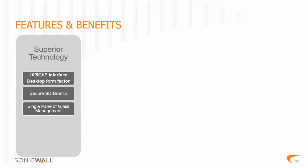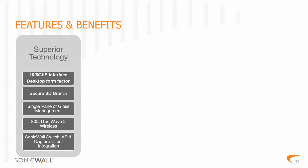Now, moving on from that single pane of glass management, what we get here is the AC Wave 2 wireless. About 1.5 to 2 years ago, we launched our AC Wave 2 generation 2 appliances with our 200 series wireless appliances, and fantastic appliances they are. And what we've now done is bring that Wave 2 technology directly into the firewalls to give you that speed of wireless well over 1 gig. So you really get to make use of that extra bonus throughput, and the firewalls have got the performance to be able to handle that as well.